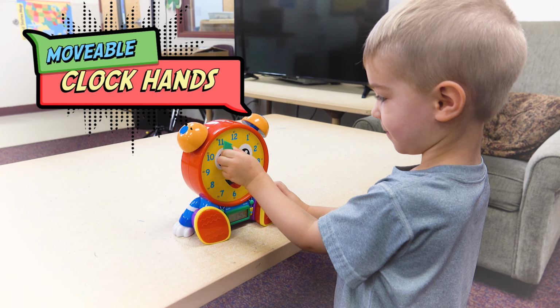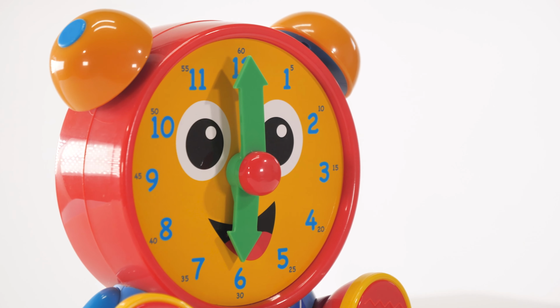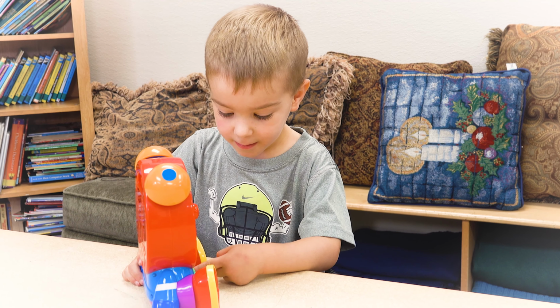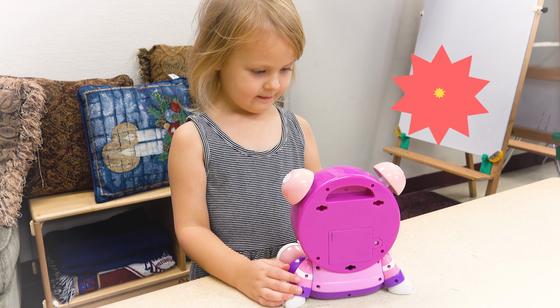6:15. With movable clock hands, a large LCD screen, and 2 play modes, learn to tell time in 5-minute increments or be quizzed on your time-telling ability. Telly Jr. will have your child learning both digital and analog time and building self-confidence.